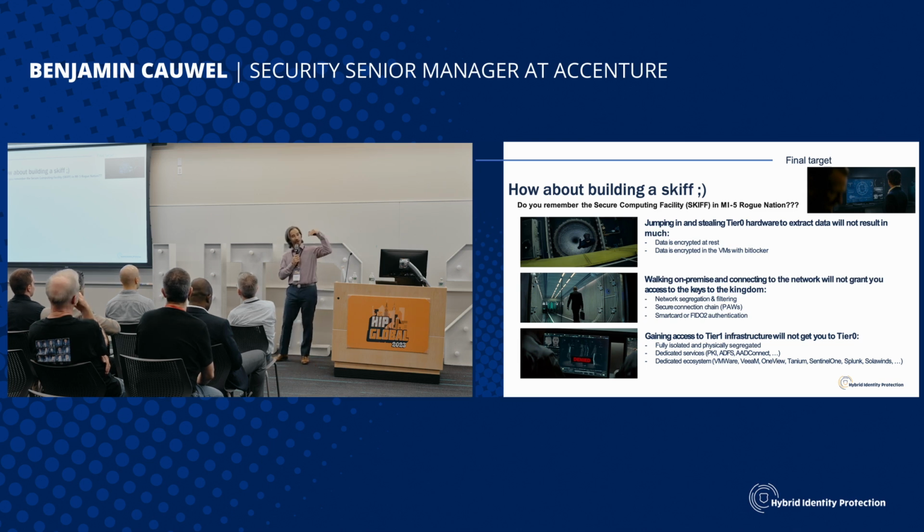Do you remember it's in Morocco when he has to jump into this secure room that's underneath the water and that doesn't have external access? All right. I actually built something like that for a customer. I didn't have to jump in the water or anything, but we're trying to build the same thing. What we're trying to say is full segregation.